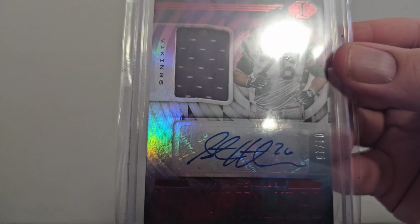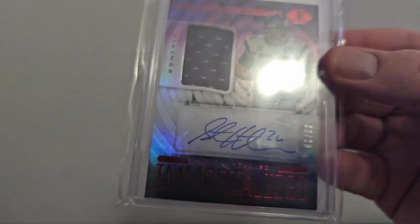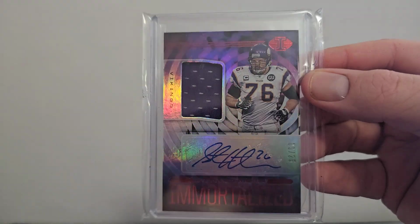Next, this is 9 out of 25. This is from 2020 Illusions Football. So again, player worn, yada, yada, yada. But still a nice fully on sticker auto, which is always the goal. Steve Hutchinson. Nice and shiny.